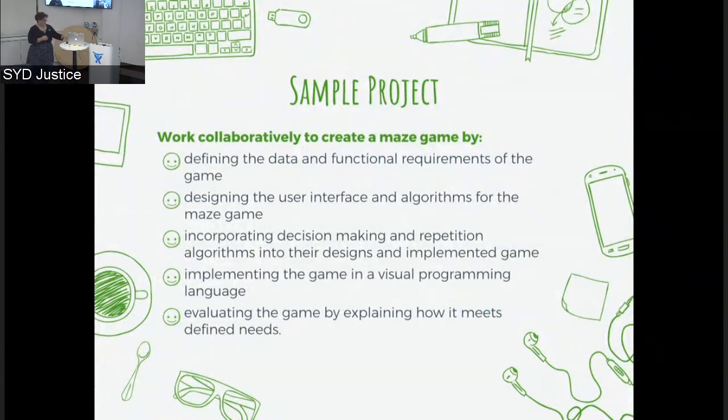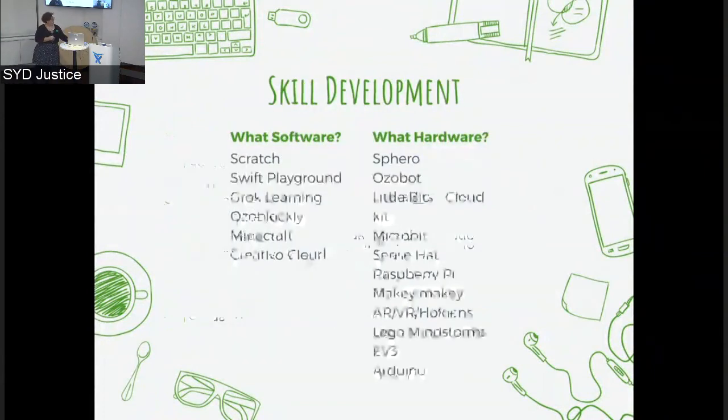And then I got really scared when I read year 7 and 8. Sorry. So this is what they're going to start doing at this stage. So we're going to be playing Scratch, Swift Playground, Grok Learning, Ozobot Blockly, Minecraft, Creative Cloud. Then we're going to head into, you'll see we're leveling up in here into what I call the additions, so the micro:bits and the Sense HAT. And your Makey Makey, HoloLens, we all know developers out there for HoloLens. I think that's a space we'll all be heading.